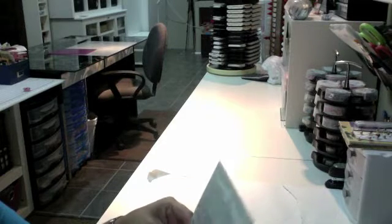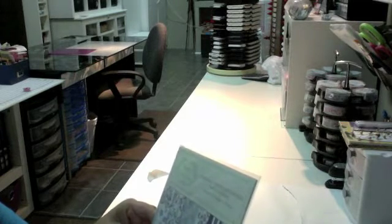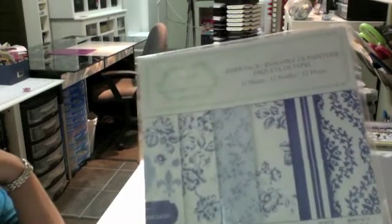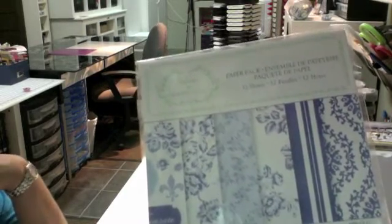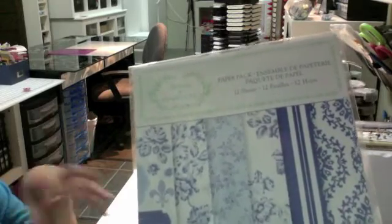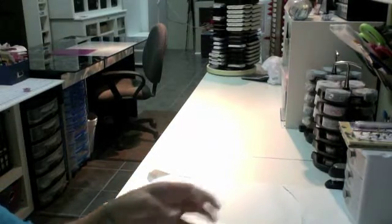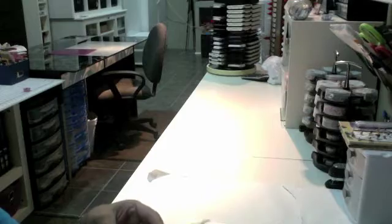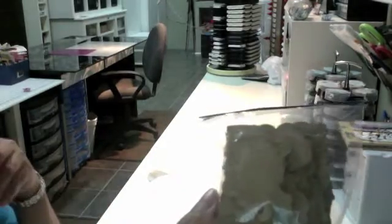And then I got this little paper pack. It's got 12 sheets. It's a shabby chic. I thought it was pretty, and they were 25 cents because they were in the outside baskets before you walk into the store. They had a 4 for $1 bin, so anything in there was 4 for $1. So I picked that one up, and I picked up some of these chipboard shapes.